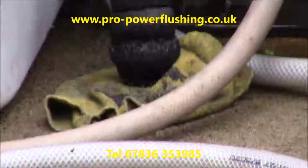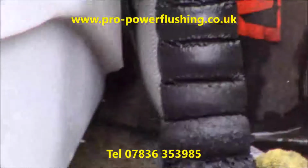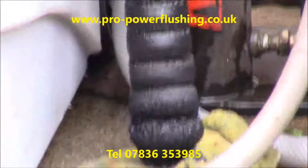Let's zoom in a little bit more. You can see some really big pieces on there as well. Can you see that? I'm trying to keep the camera as steady as I can, but there's some really big pieces of rust, metal and corrosion on there. I'm going to try and get a little bit nearer.